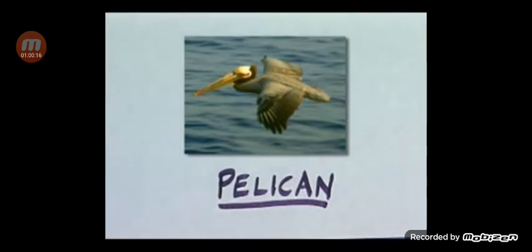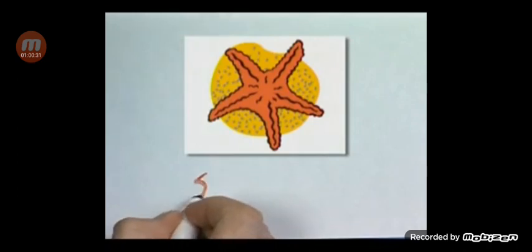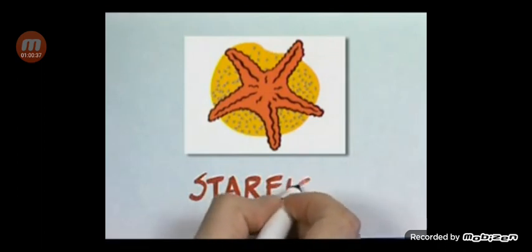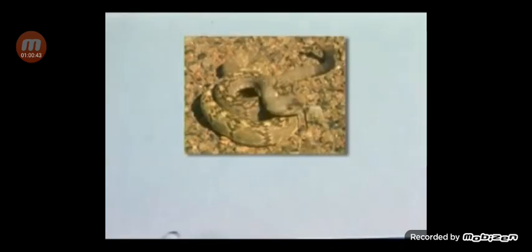Pelican. They're great. Have you ever seen this fish on the beach? This fish is a starfish. See how it's shaped like a star? It's a starfish, and starfish is spelled S-T-A-R-F-I-S-H. That's a starfish.